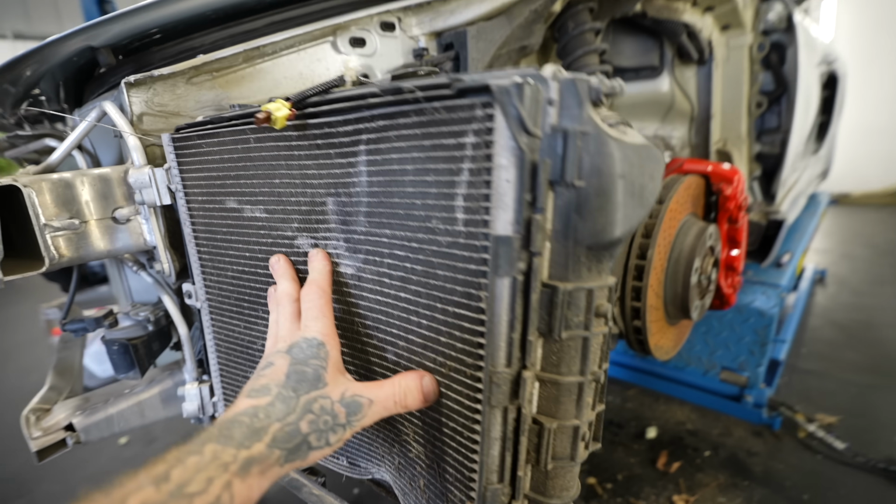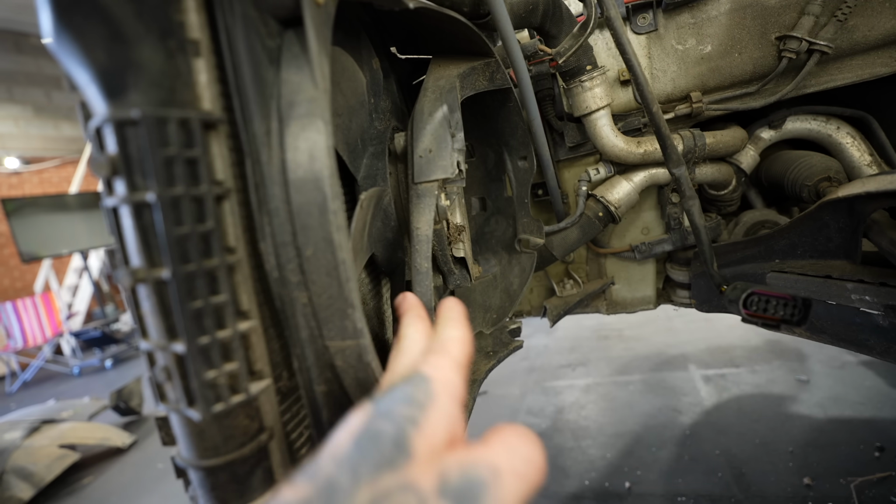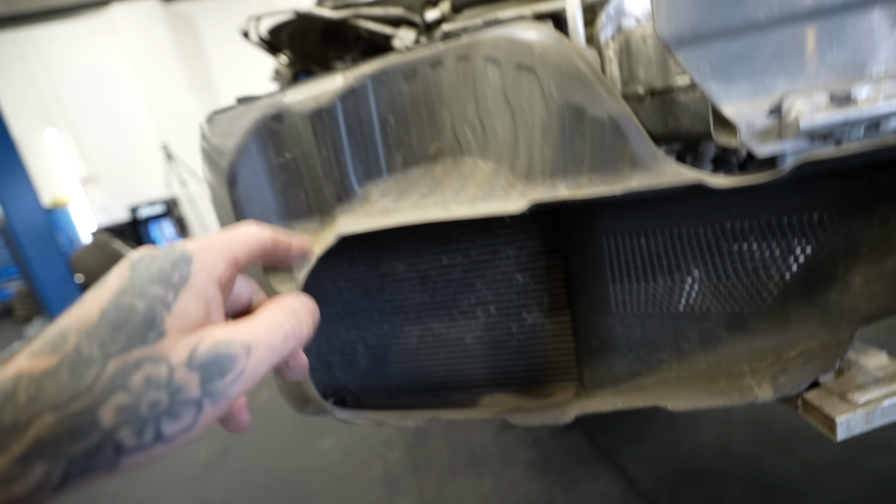On this side, you've got an aircon condenser. Behind that, you've got the actual coolant radiator. And then behind that, you've got the coolant fan. And it seems a similar story on the driver's side. But if we can get the Porsche to hold coolant, then we can run it to temperature, then we can find out whether this engine is all good to go.